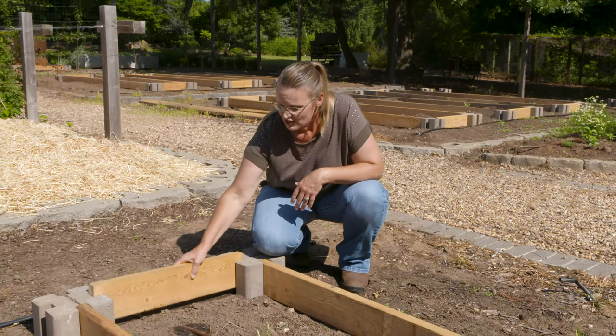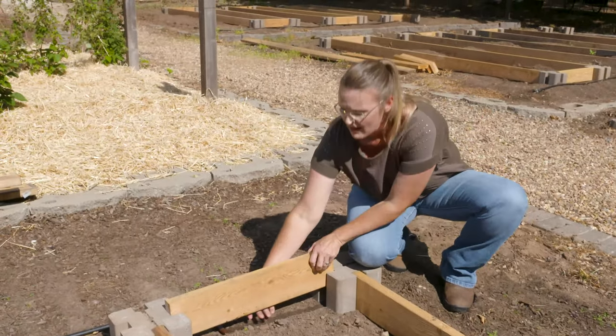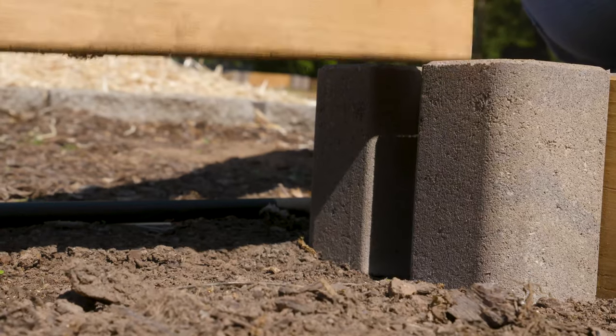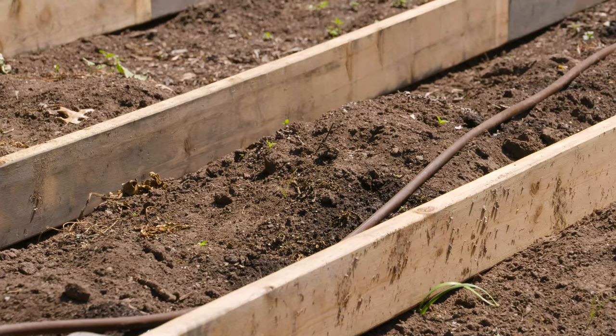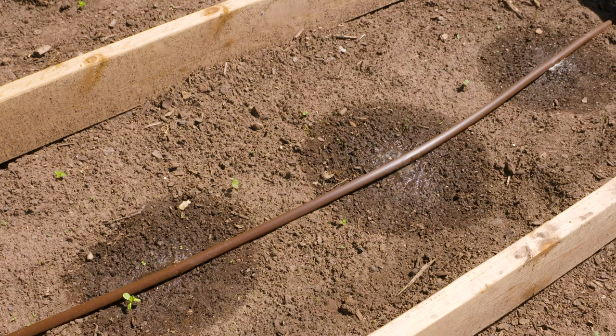And what's nice too is sometimes when you're dealing with raised beds, it's often one side of that raised bed, the wood might rot out. And so it'll be as simple as taking that piece out and then slipping a new board back in. Now keep in mind, depending on the dimensions that you build, you're going to have to fill that with soil. So you want to be aware of that. The bigger the bed, the more soil you're going to have to find to fill that raised bed.